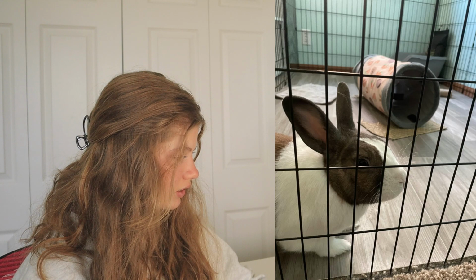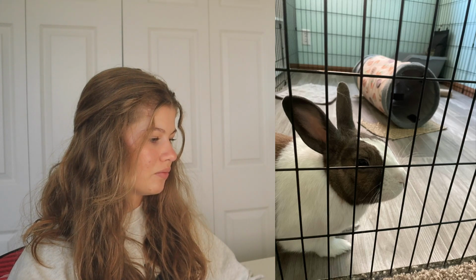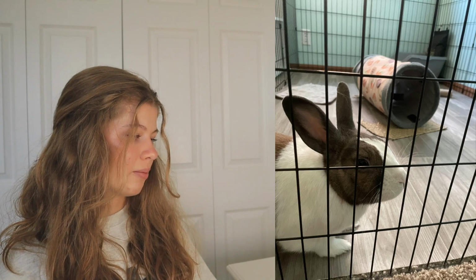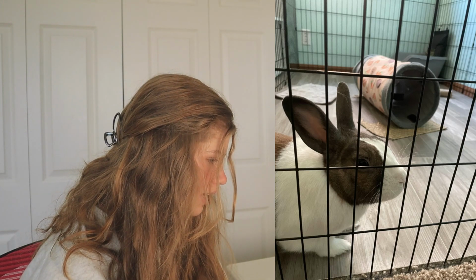I like that you have a little tunnel. You might consider adding a little box hidey house. The tunnel is technically a hide, but some rabbits don't really like tunnels. I know Brenny is not the biggest fan of tunnels, so she'd much rather have a box style hidey house to go into, so you might want to add that. Some rabbits prefer more open space and some rabbits prefer more hiding spots, so I guess it just depends on your bunny. It does look like you have some great toys.